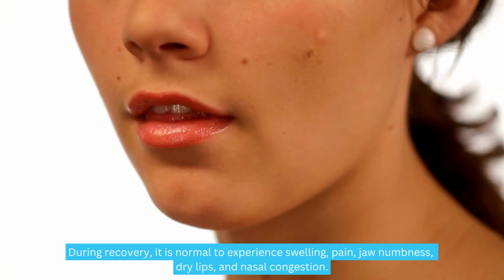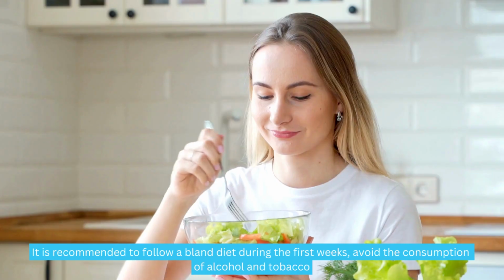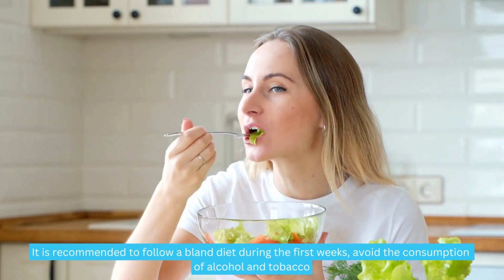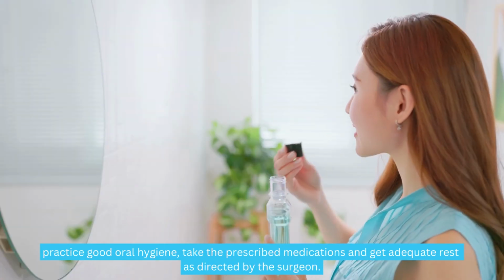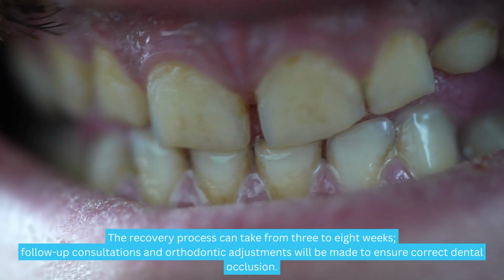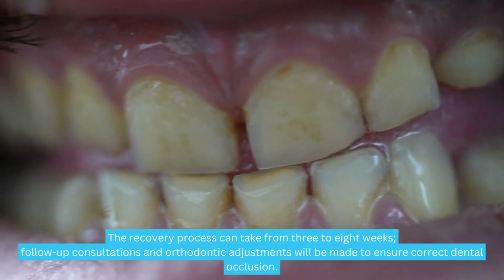During recovery, it is normal to experience swelling, pain, jaw numbness, dry lips, and nasal congestion. It is recommended to follow a bland diet during the first weeks, avoid the consumption of alcohol and tobacco, practice good oral hygiene, take the prescribed medications, and get adequate rest as directed by the surgeon. The recovery process can take from 3 to 8 weeks. Follow-up consultations and orthodontic adjustments will be made to ensure correct dental occlusion.